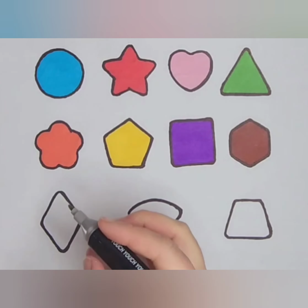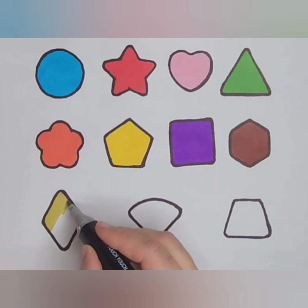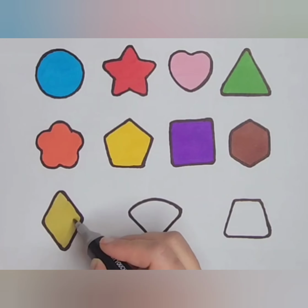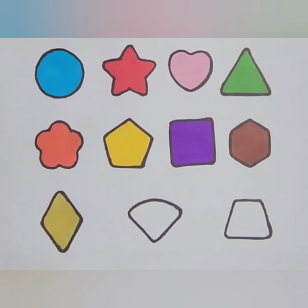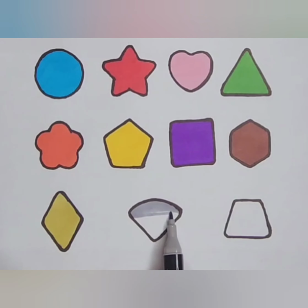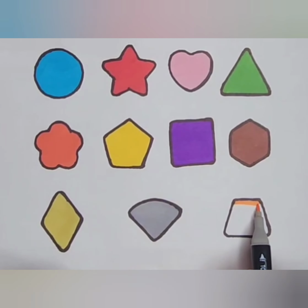Parrot green color, parrot green diamond. Gray color, gray corn. Light orange color, orange trapezoid. It's a light orange color, trapezoid.